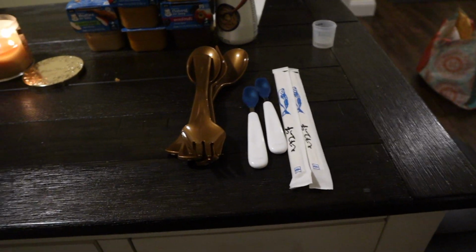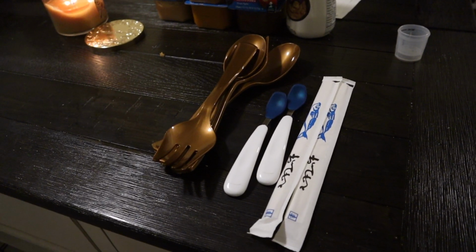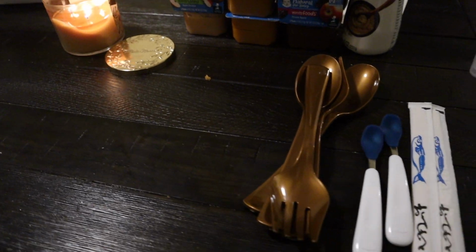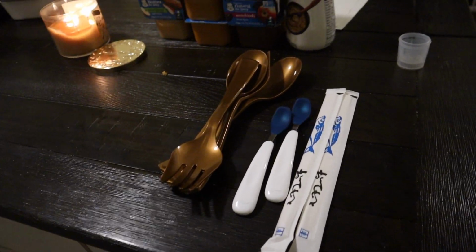Alright, so I'm going to show you guys what we're getting rid of slash moving around first. Ignore the crumbs that are on the island. Remember, we're not cleaning right now, we're just decluttering.